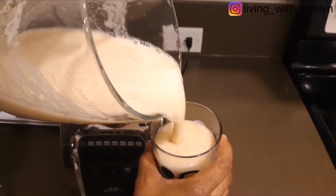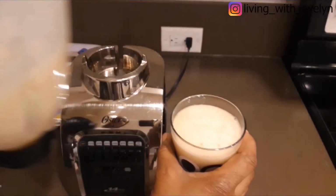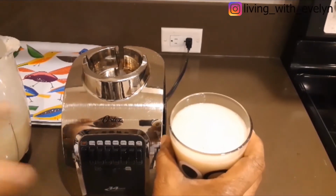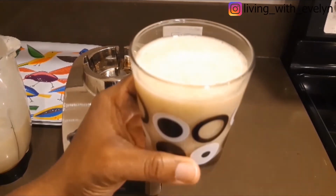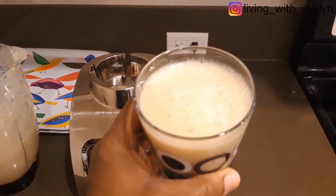Look at that color, guys. That's the color you get. It looks really good. I'm sure you will agree with me. This is the kind of smoothie your taste buds dream about. And in one word, it's delicious.